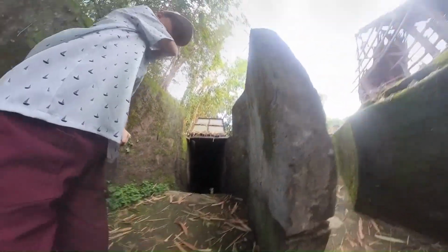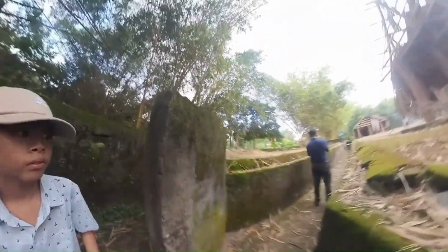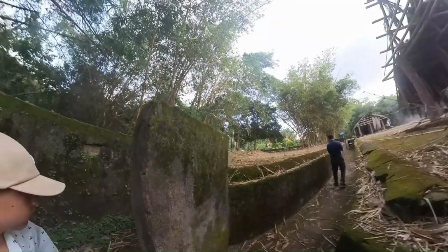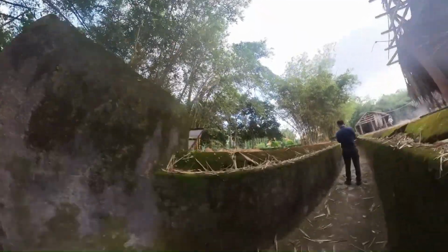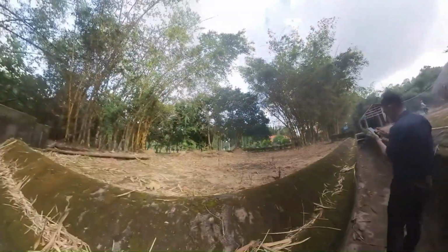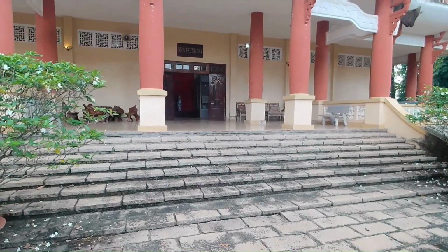So you can see there's a gun bunker there as well. They would get up and stick their gun through the hole and be able to shoot at the Americans as they were coming, or maybe even the Australians, you know. So that's the tunnel, and look, great to see. Not commercialised like Cu Chi, but it's beautiful. Here we've got the museum.